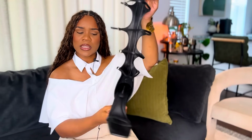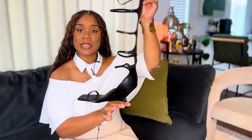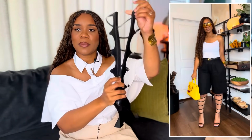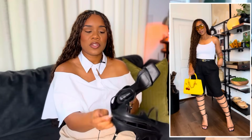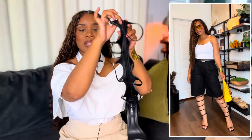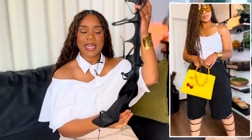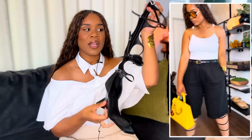I think I picked these up from either Macy's or Nordstrom, but they will be linked down below. I love the fact that there is one zipper here in the back, so you only have to lace these up to your liking once. And then after that, you just slide your foot in, slide it out. But I really, really love the way that these look.